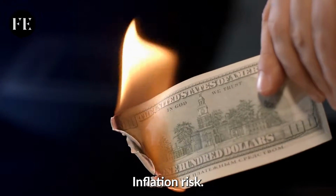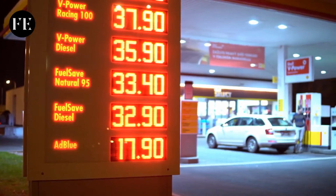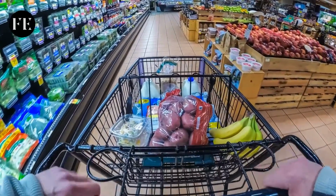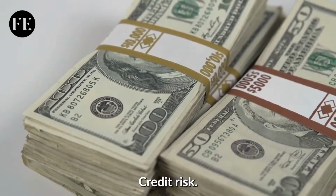Inflation risk. Inflation causes the overall price increase and is a danger for many investors. Due to the fact that investors get a fixed rate of interest, a rise in prices might pose a danger to their buying power.